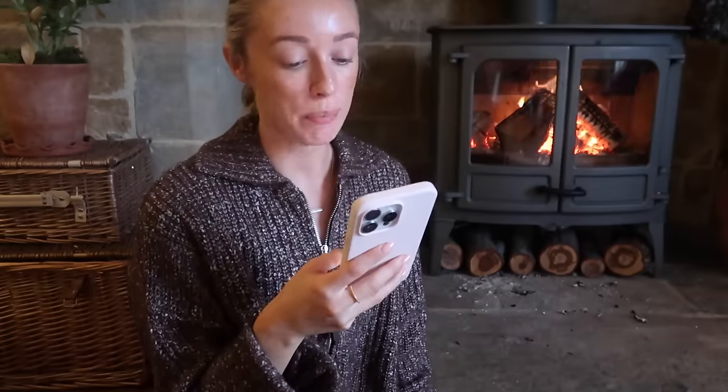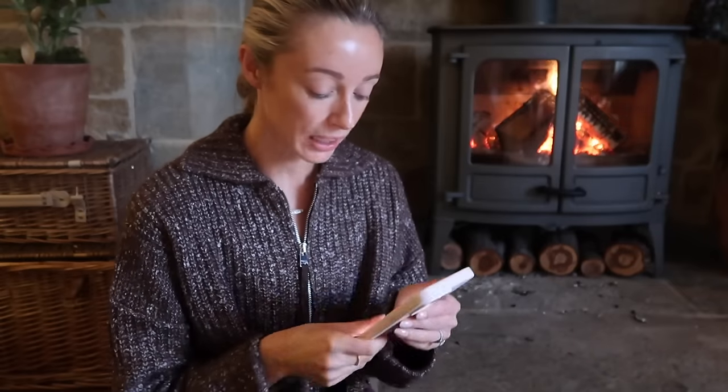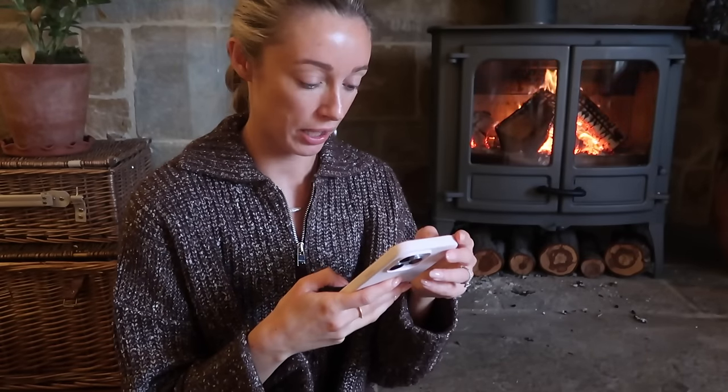Would love to do a pub walk. Any recommendations for a route? Firstly, I would recommend getting the app All Trails, because then you can literally plot where you are and it will tell you all of these different routes that you can do. Let me have a look on my All Trails app and I can tell you some of my favorites.